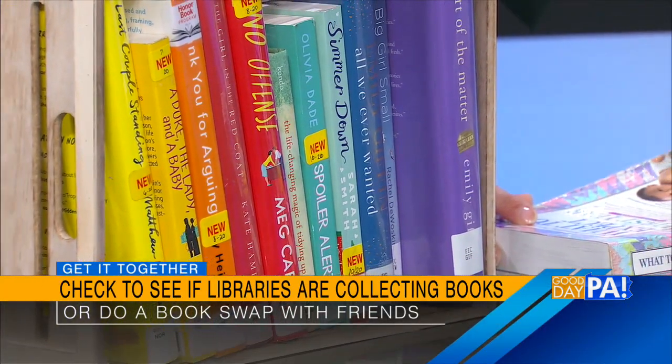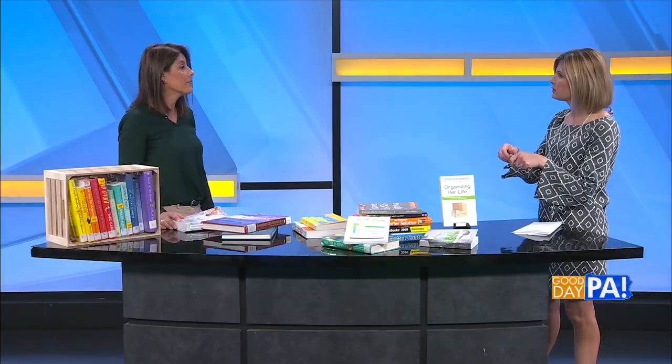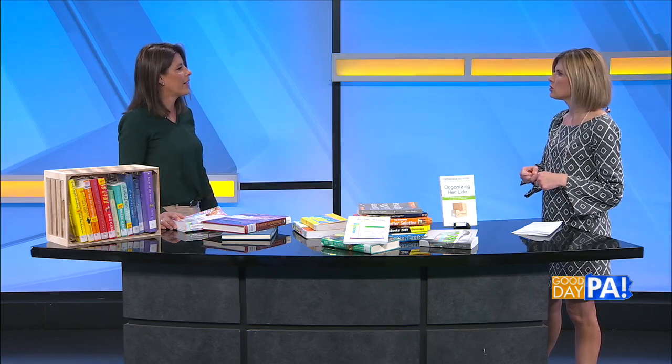If you don't know somebody personally, you can donate them to your local library. They use them for book sales annually. And also, Better World Books has a big dumpster kind of thing that you put books in, and you can donate them there. And they also take reference books. Do they have those locally? They do, in our area. You can search them online and find where they are.